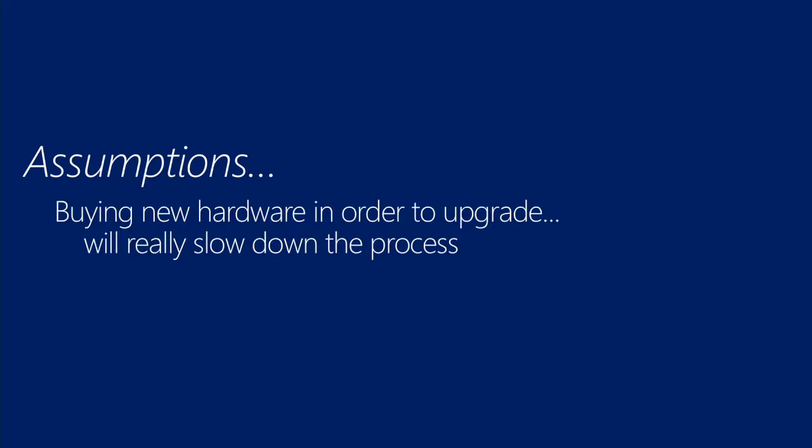Similarly, we're assuming that, for the most part, buying new hardware is not a great idea. This was really interesting for us because Rob and I have been working on upgrade for, how long now? At least 2 years. For ages. It's been a large part of our life. We spent a bunch of time going around and talking to people, asking them to tell us what upgrade looks like for them, how long it takes to do an upgrade, and what the process is. And what we actually found was that for most people, the thing that blew out the amount of time it took to do an upgrade was the moment that you needed to get new hardware.